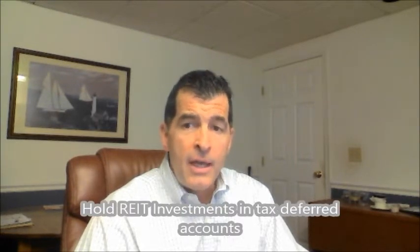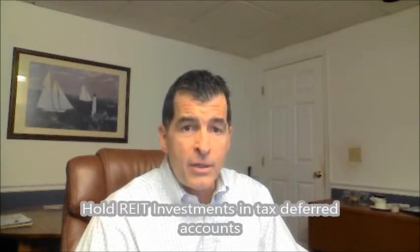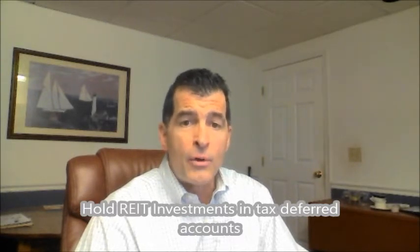Since REITs do not pay income tax at the corporate level, dividends paid to holders of REITs are considered non-qualifying dividends, which means that they will be taxed at ordinary income tax rates instead of the maximum 15% for most taxpayers. In order to prevent this higher tax consequence, investments in REITs are best held in IRAs, 401ks, 403bs, or other tax-deferred investment vehicles.